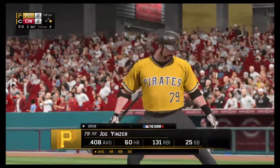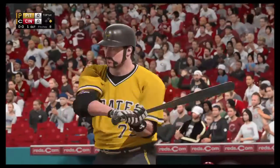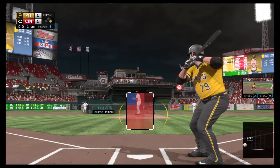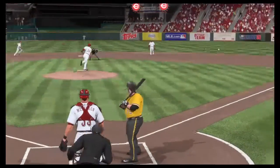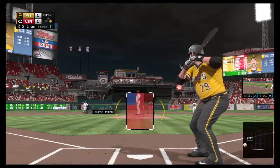Number 79 will stand in for the first time, and you can see the average there as he continues to flirt with a .400 season. Well, when you look at what this guy's done so far, Matty, he leads this ball club in average. He's been a huge part of their offense so far this season.